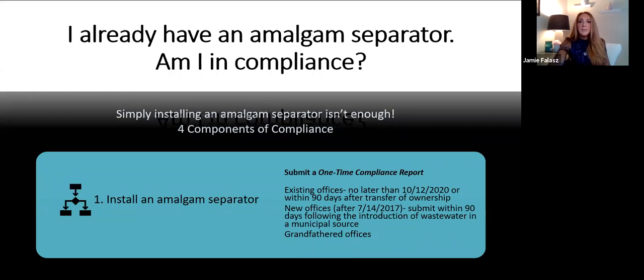Although many already have amalgam separators installed and were well prepared in doing so prior to the July deadline, there is that one additional deadline that we're finding some are still unaware of, and that pertains to your one-time compliance report that was required to be submitted by October 12th of this year. So simply installing an amalgam separator isn't enough.